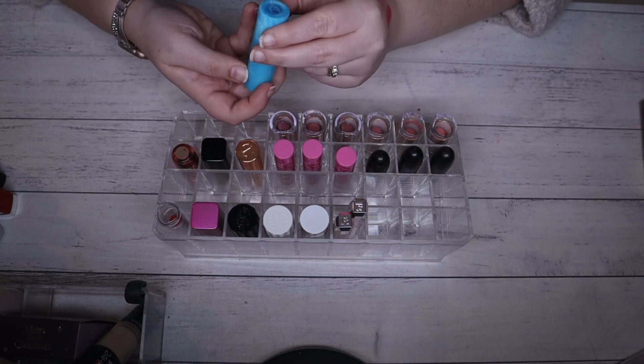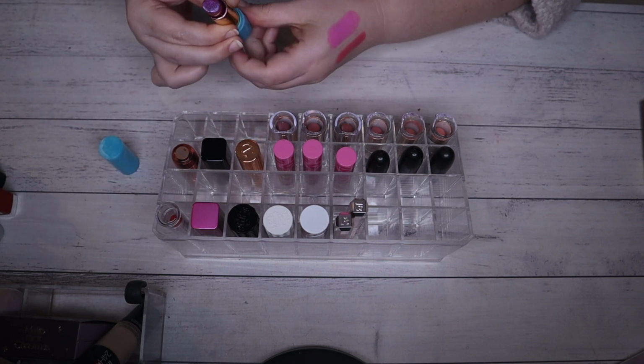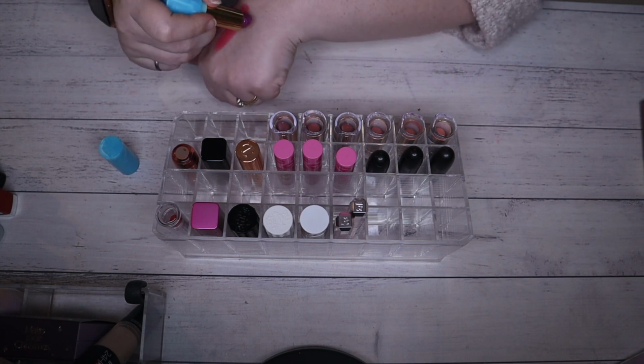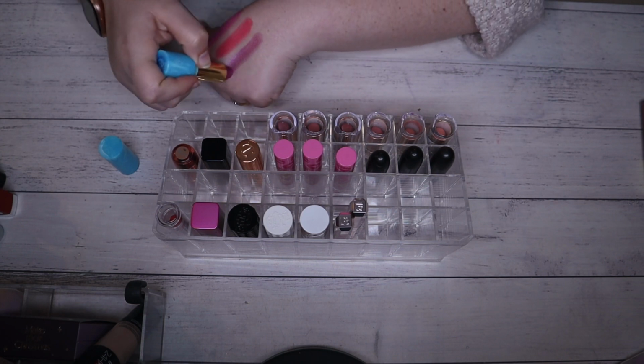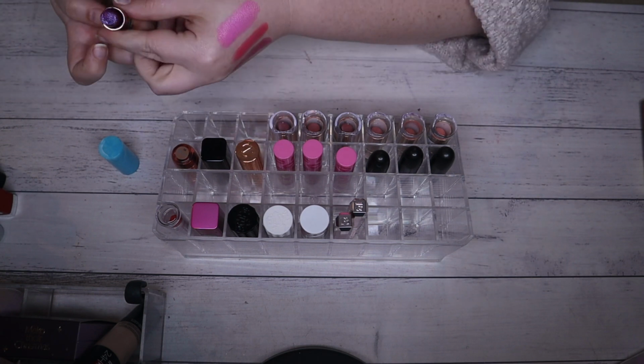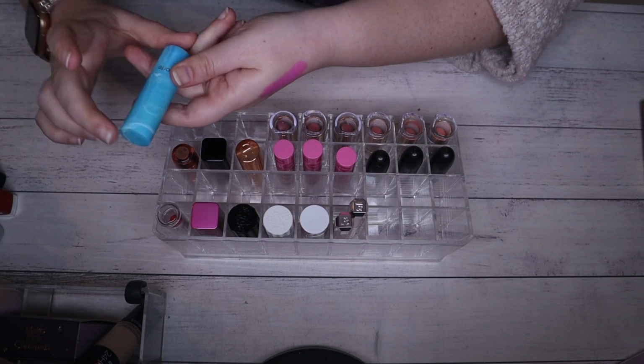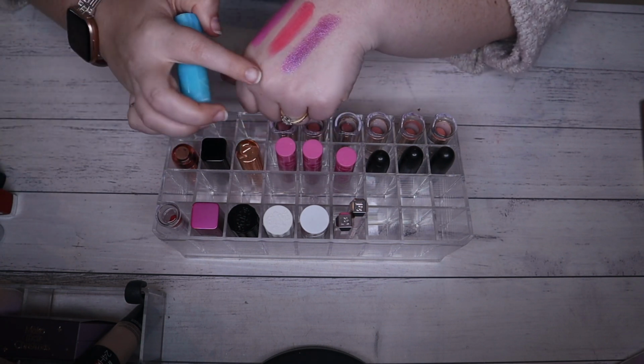Next up, I've got this one from Tarte, and this is in the shade Yacht Week. Again, this is another one that I use when I'm doing my creative looks. It is a really pretty like purple, but it has like glitter all the way through it. It is not one that I would use as like an everyday lipstick, but for my creative looks, it is really pretty.